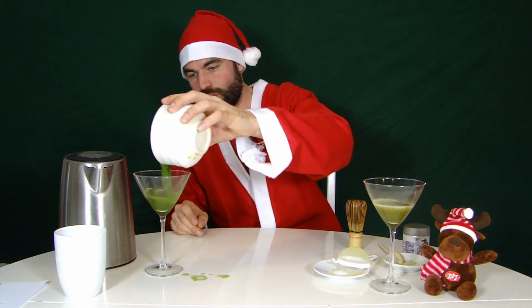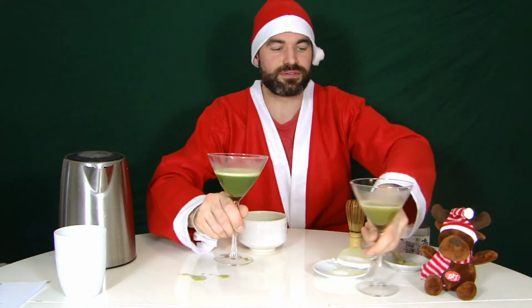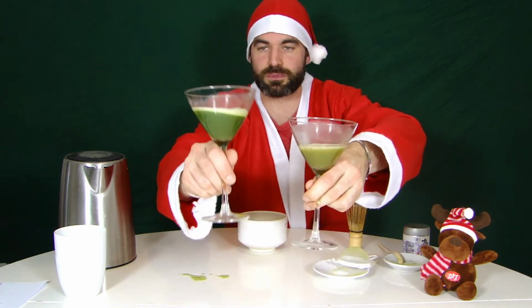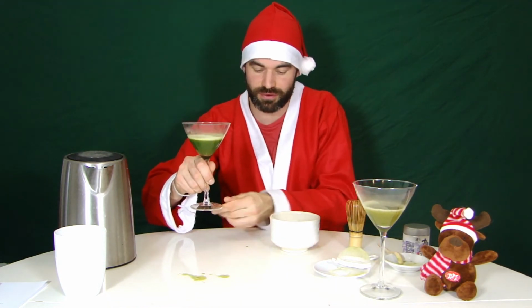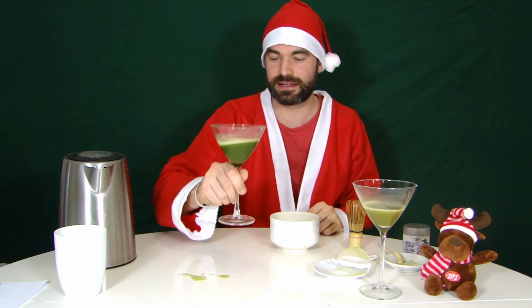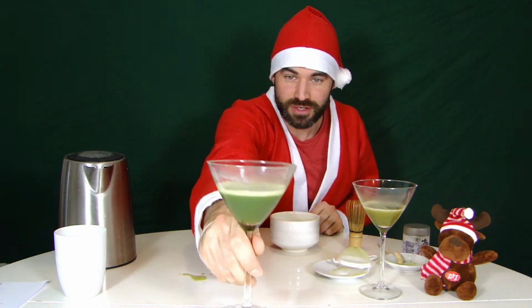What you can already see, in terms of foam, is that this one is much more foamy, but foam is not a real quality sign. It can be that a really high grade matcha doesn't produce any foam. This is not a sign of it, but here I like it when it's a little bit foamy because it adds a little bit of smoothness to the taste, creaminess.